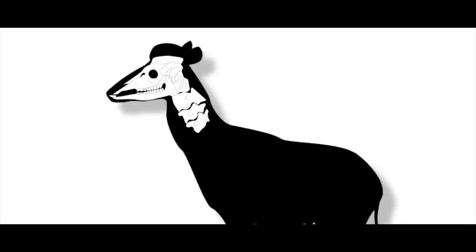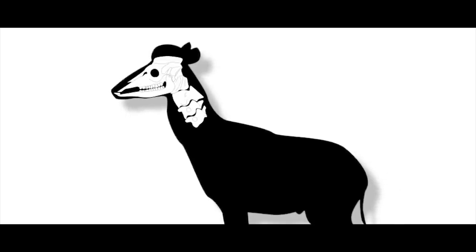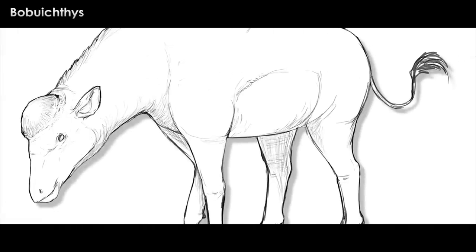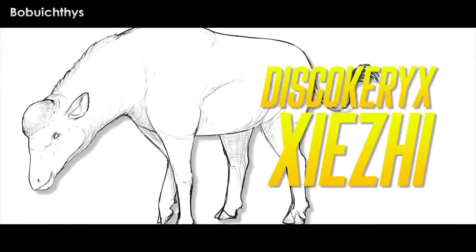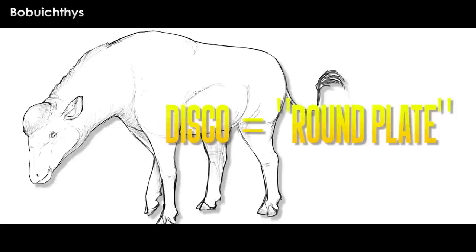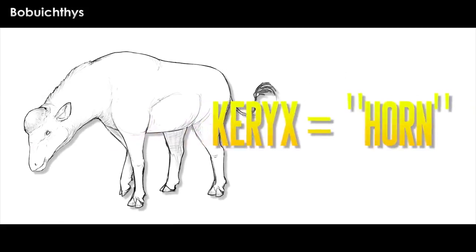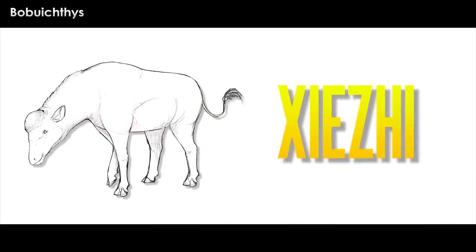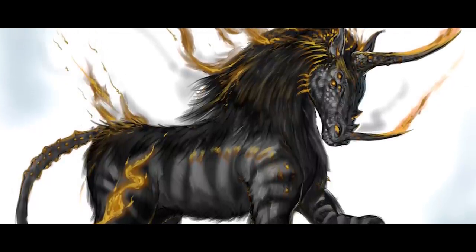It did not seem to project much farther than the top of the skull, so it was a singular, rounded, disc-like platform right at the back of the head. It was thanks to this disc-like horn on its head that it got the name Discokeryx shishui. Disco is Latin for round plate, and keryx for horn. The species name, shishu, comes from a one-horned giraffe of the same name from Chinese legends.